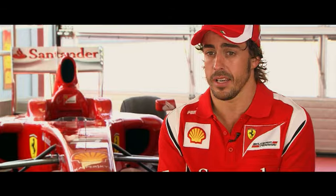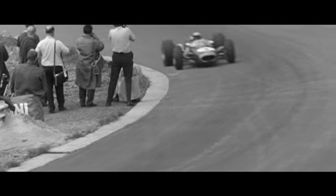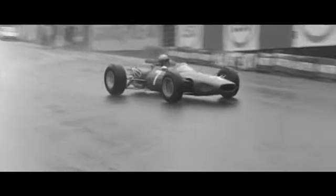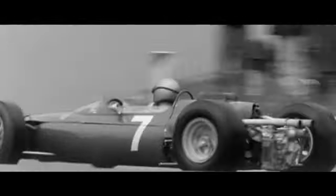The contours may have changed, but the challenge has not. With the slow speed corners, high speed corners, up, down. In our days, I think the Spa is the most complete circuit. For all the refinements to its curves and corners, the Spa-Francorchamps circuit remains one of the truest tests of skill and courage in Formula One for the drivers of this and any era. If you lose circuits like Spa, you have lost so much from Grand Prix racing.